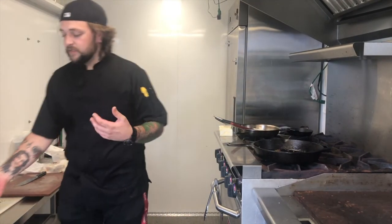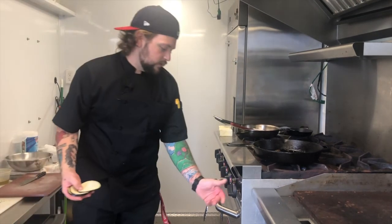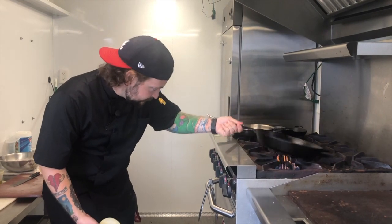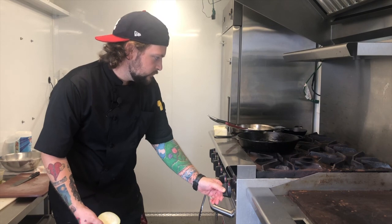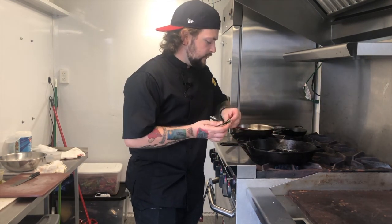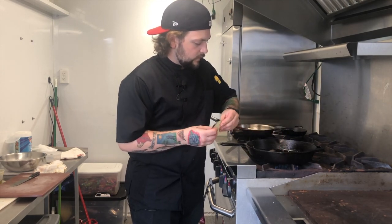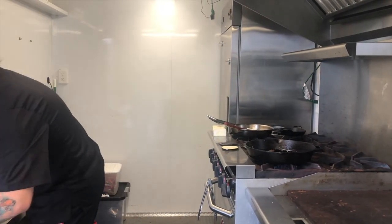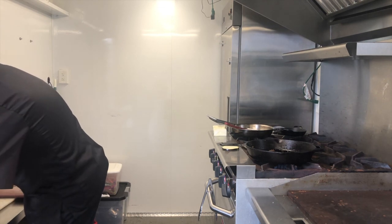Now we're just going to saute the sliced veg. Just a light saute across the board. Get our heat back going. Just lay these in there. Not quite hot enough again. That aside.